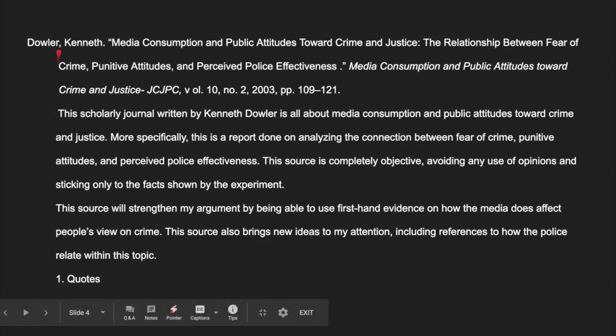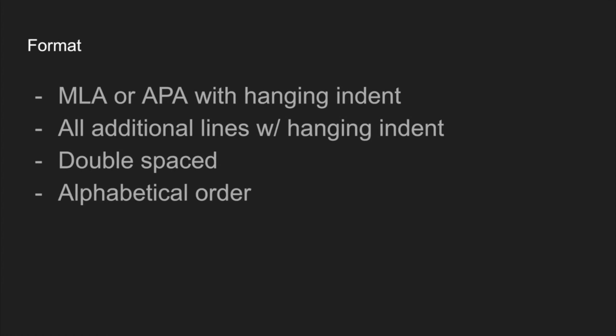When I go back to this page, you can see everything below the first line is in line with the hanging indent, and that is the correct way to format this. You don't need an extra line space in between each paragraph. Just hit enter once and keep everything in line with that hanging indent, including your quotes and paraphrases.